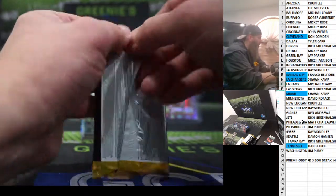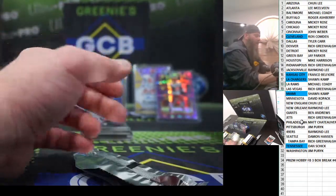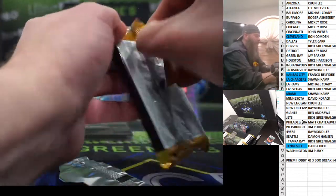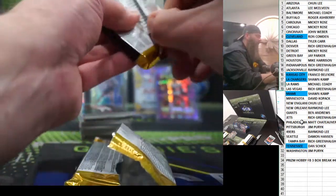Need some base rookie quarterbacks here. We've only got Love and Easton so far. Two boxes. Weird thing is that when we do these breaks, when we've done these today, it feels like Tua, Burrow, and Herbert tend to come in the same box, which is really weird. Good if you get that box, bad if you don't.